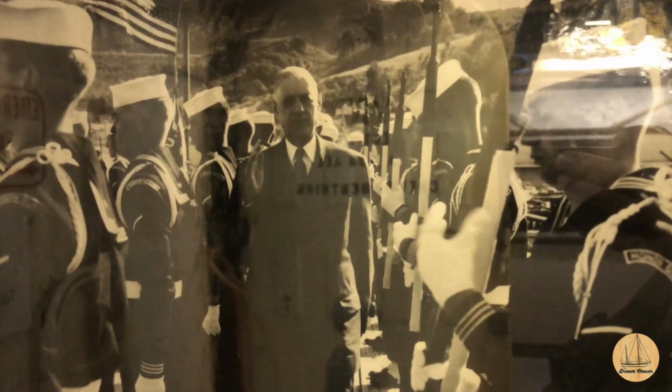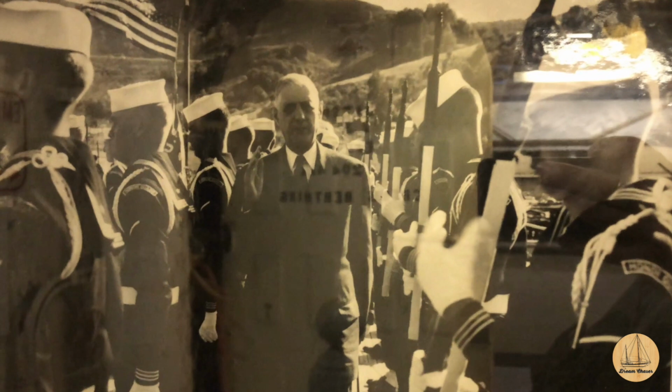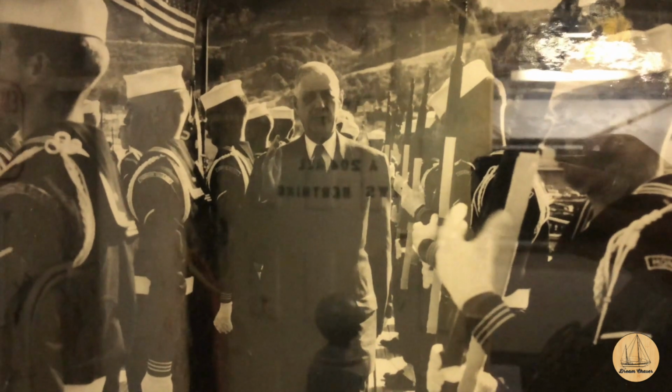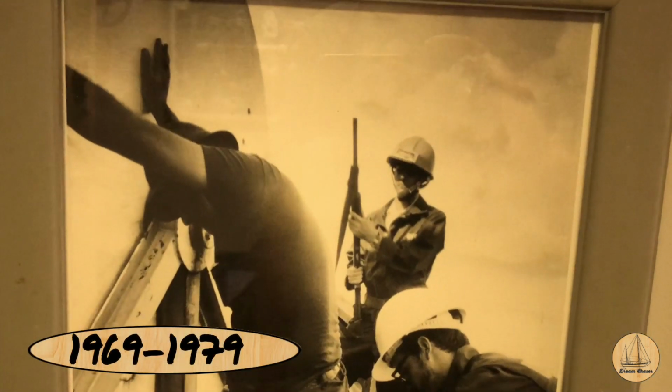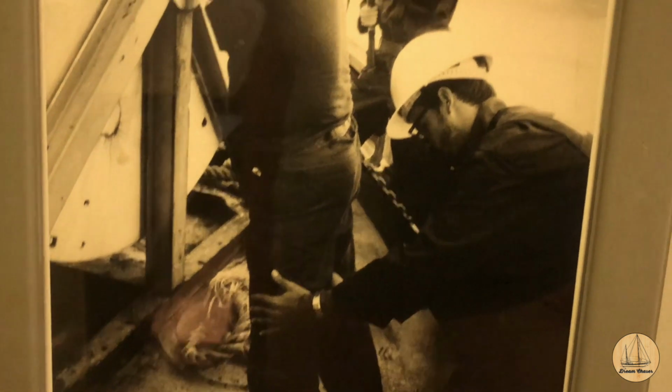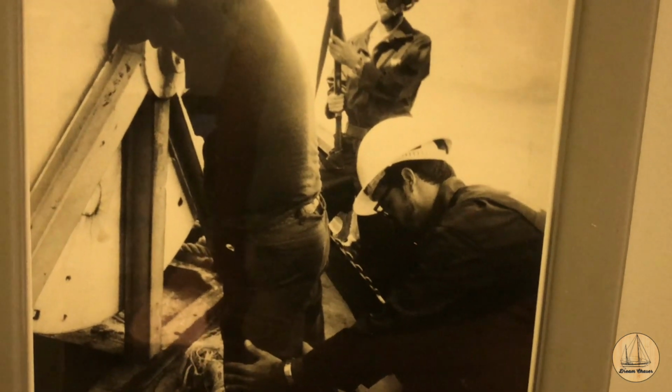If you've ever flown into Paris, you've been in the Charles de Gaulle airport, and here in this picture you see Charles de Gaulle. He was the president of France inspecting the cutter's honor guard. In 1969 through 1988, it assisted in the drug war off the coast of America. Here you see an expected drug smuggler being captured and frisked.